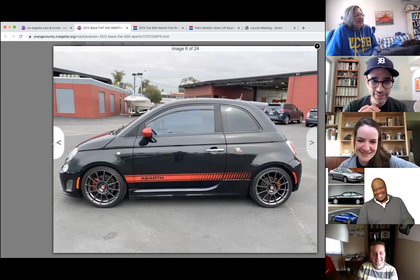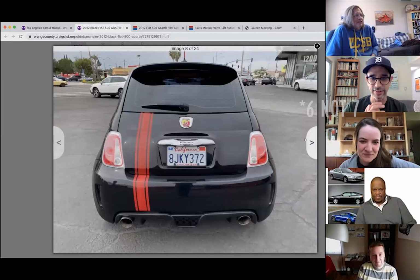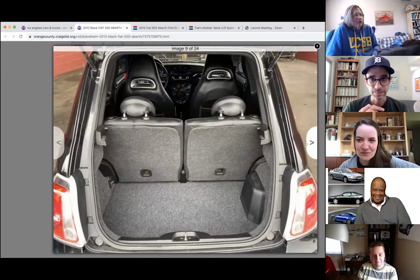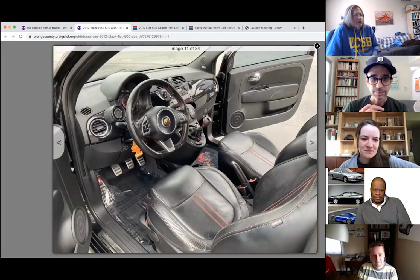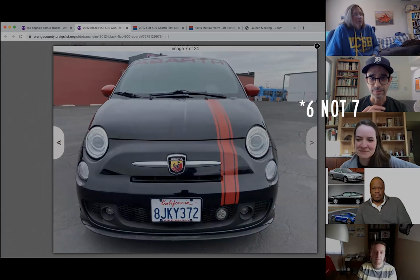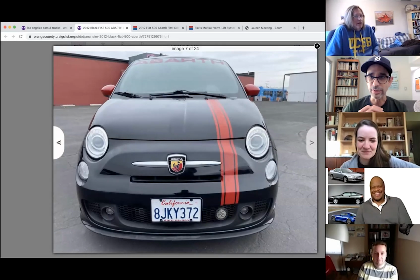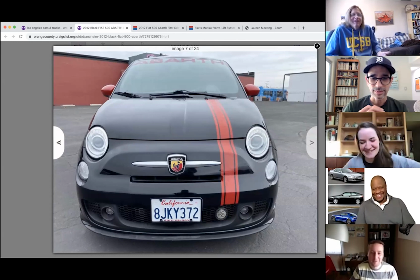So the plate doesn't seem like it's an original California car, because the plates stay with California cars. And if this is a 12, it would be like a 7T, U somewhere in there. Were they using the URL plates in 2012, the plates with the DMV's website address on them? Why is that relevant? We start talking about fun cars and we end up talking about DMV websites.